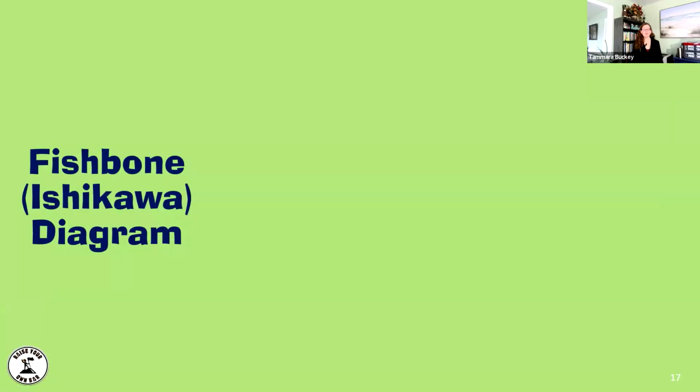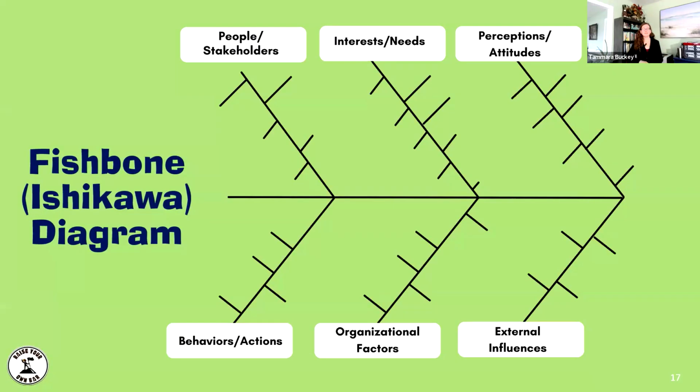Let me know in the chat if you're familiar with the fishbone diagram, Ishikawa. It is a project management tool that I love to use for a variety of different things. And it looks like this. So let's say my team is having a conflict over roles and responsibilities. So I would fill something out like this, and I just came up with these labels. You might think of other labels that would make sense to put here as well.